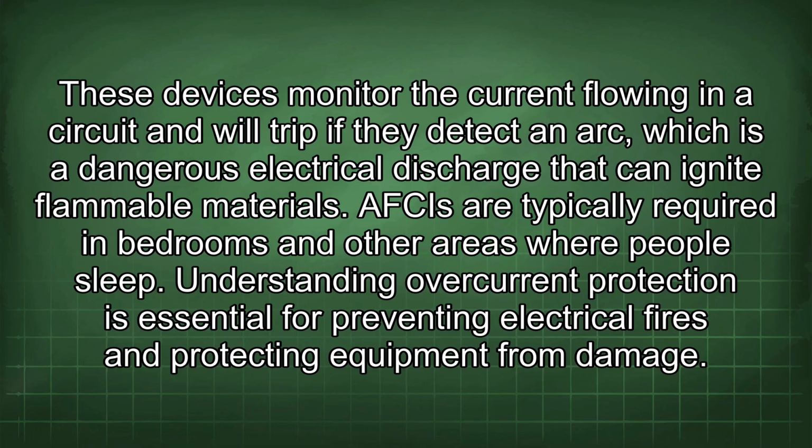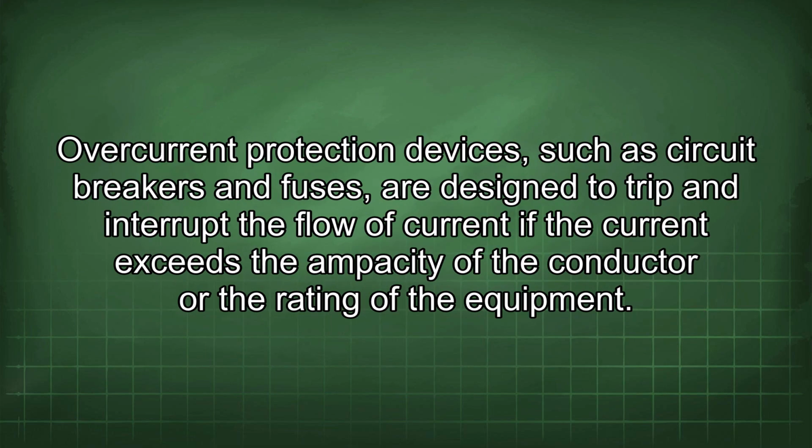Understanding overcurrent protection is essential for preventing electrical fires and protecting equipment from damage. Overcurrent protection devices, such as circuit breakers and fuses, are designed to trip and interrupt the flow of current if the current exceeds the ampacity of the conductor or the rating of the equipment.